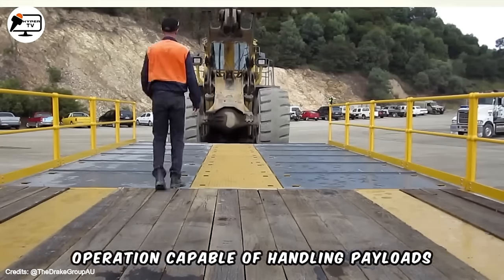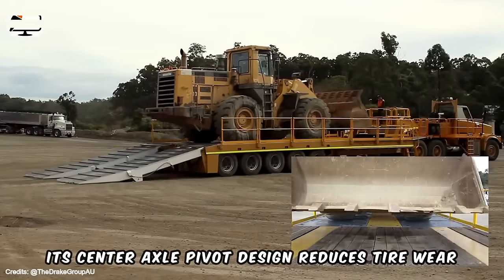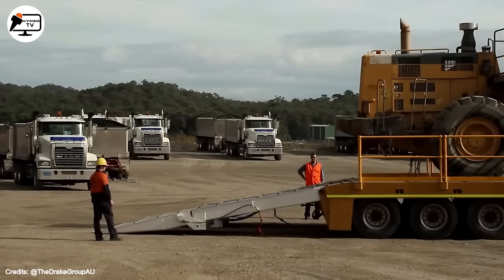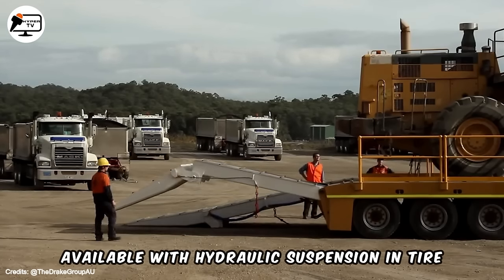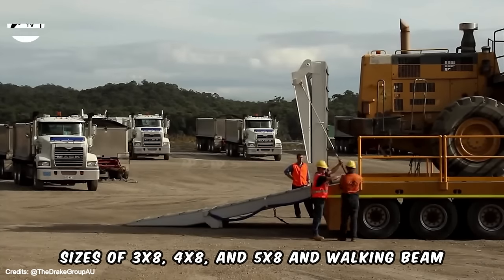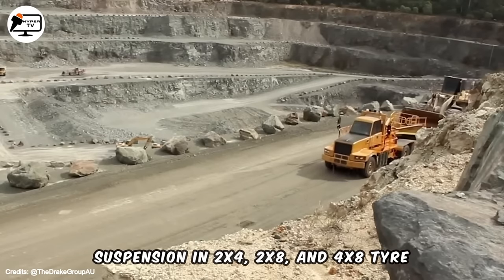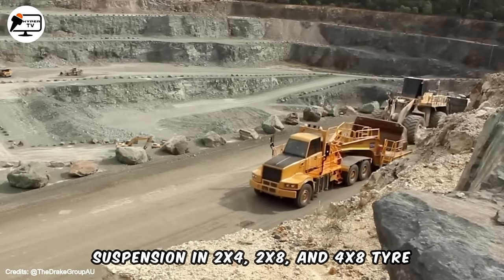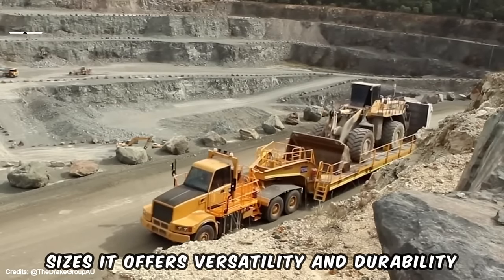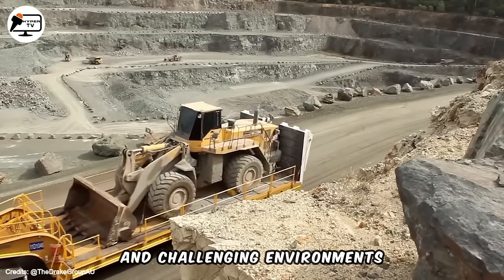Capable of handling payloads ranging from 100 to 60 tons, its center axle pivot design reduces tire wear. Available with hydraulic suspension in tire sizes of 3x8, 4x8, and 5x8, and walking beam suspension in 2x4, 2x8, and 4x8 tire sizes, it offers versatility and durability in challenging environments.